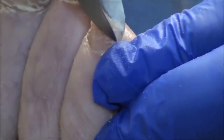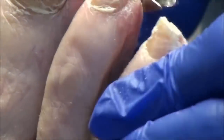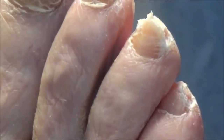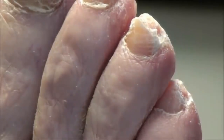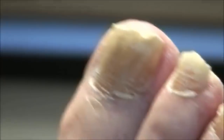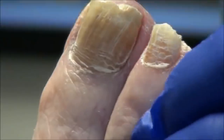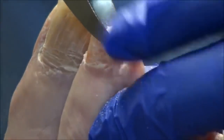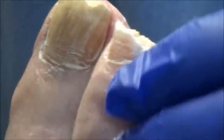Has it been longer than usual since I last saw you? The left one is, yes. But wait, no, has it? See, I was able to do my right foot, but then I couldn't do the left. Okay, so you trimmed these on your own. Yes. Okay.